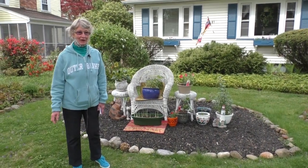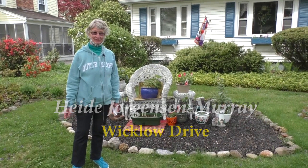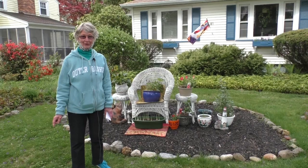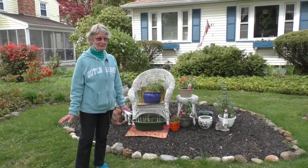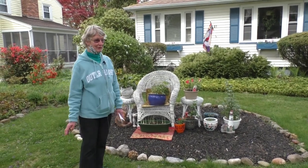Hi everyone, I'm Heidi Jorgensen Murray, and I live on Wicklow Drive in West Irondequoit, and we've lived here a little over 25 years now. And this is my garden. When I started here there was very little, and so it's grown with me.